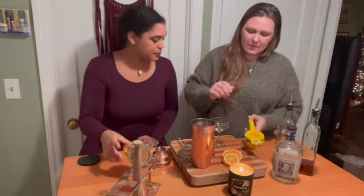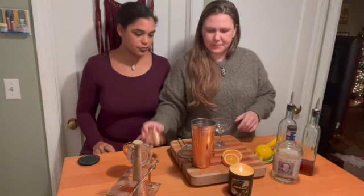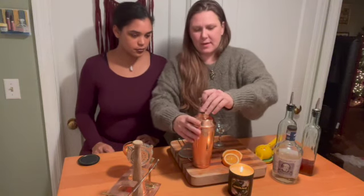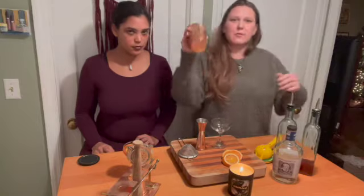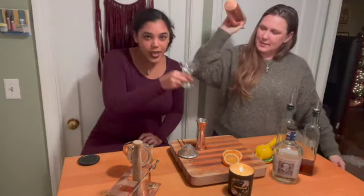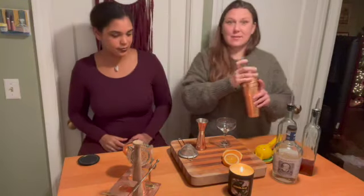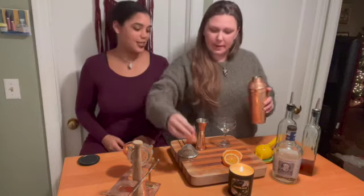As you can see, we did save a piece of orange. We're going to use that as our garnish in a minute. First, we're going to give this a shake. You only need a little bit of blood orange because you have that small glass.